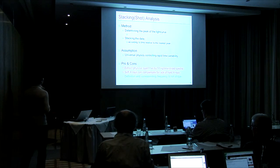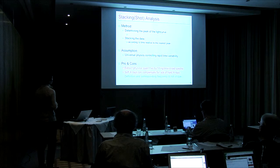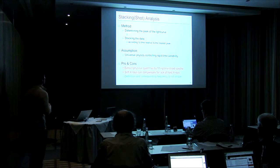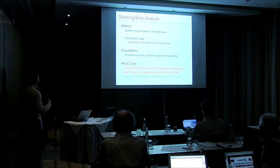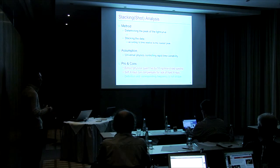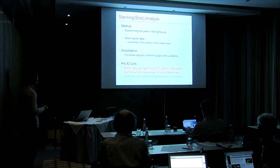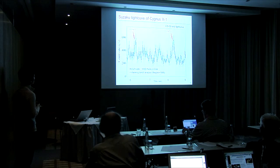And there are pros and cons. The good point is to extract physical quantities by fitting time-sliced spectra, so we can intuitively know what's happening on this time scale. And also soft X-rays can compensate for the lack of hard X-rays. That's another important reason to utilize the Suzaku data. But the demerit is that the definition and corresponding frequency is not unique. But given the Suzaku data, the stacking analysis is much more suitable for our data analysis.